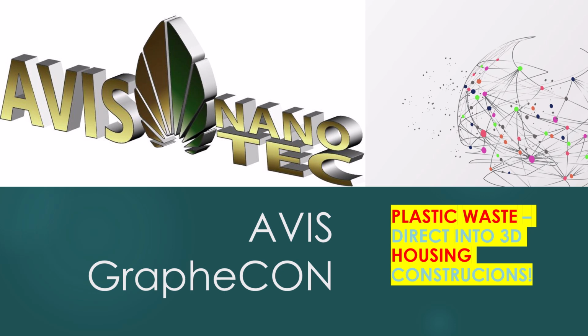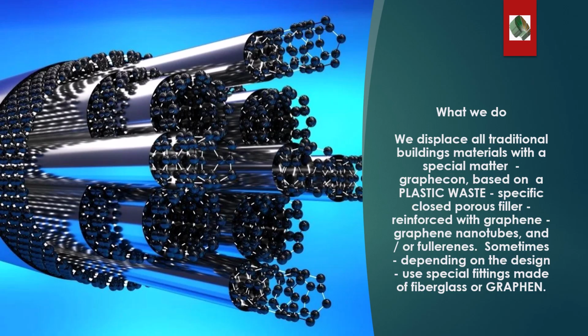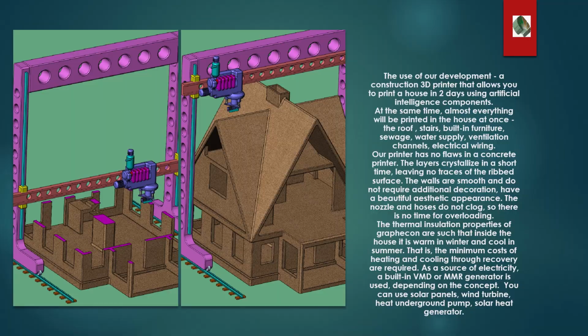GrapheCon. The abandonment of traditional construction is now real. What do we do? We supersede all this with a special building material, GrapheCon, based on a specific filler reinforced with graphene nanotubes and/or fullerenes. Sometimes, depending on the design, special graphene fiberglass fittings are used.